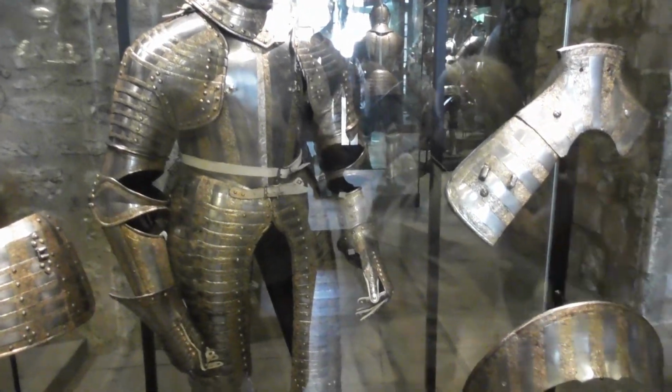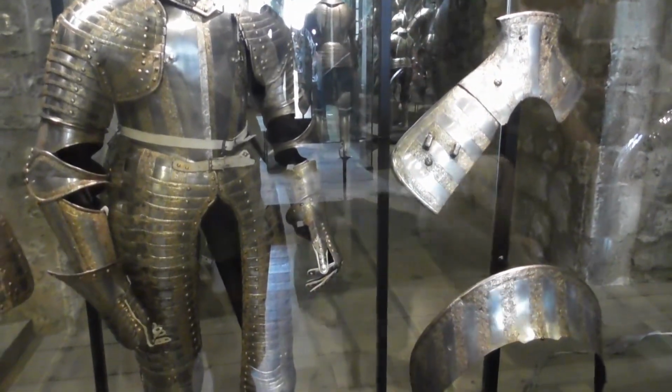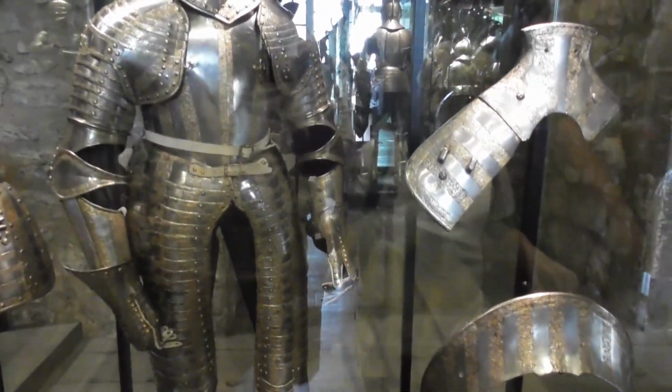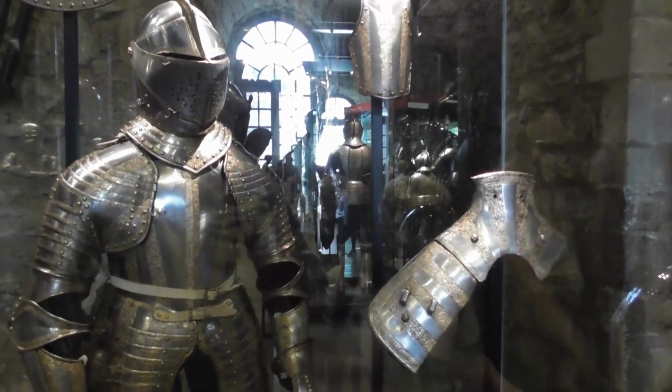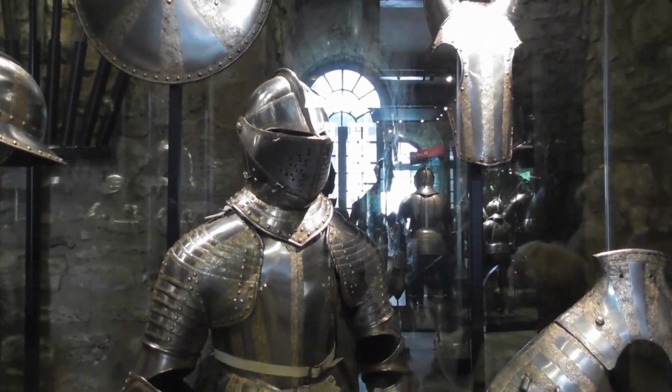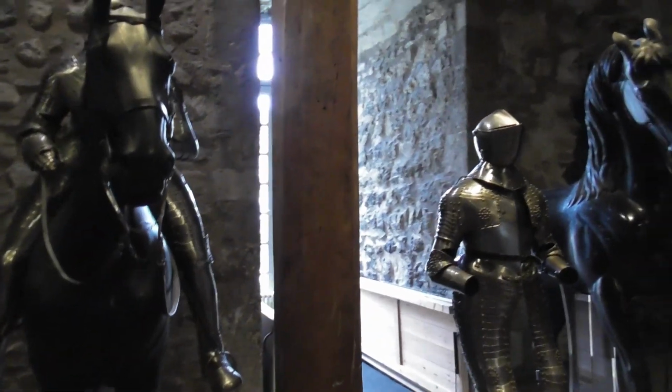However, this must have been a replica rather than his actual armour, because it's way too small. Because the king who brought back partying must have been taller than that, surely. Cuirassier's armour.